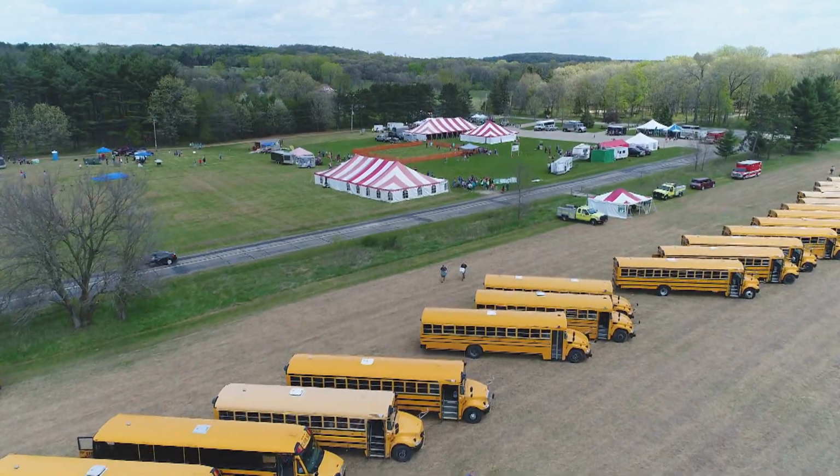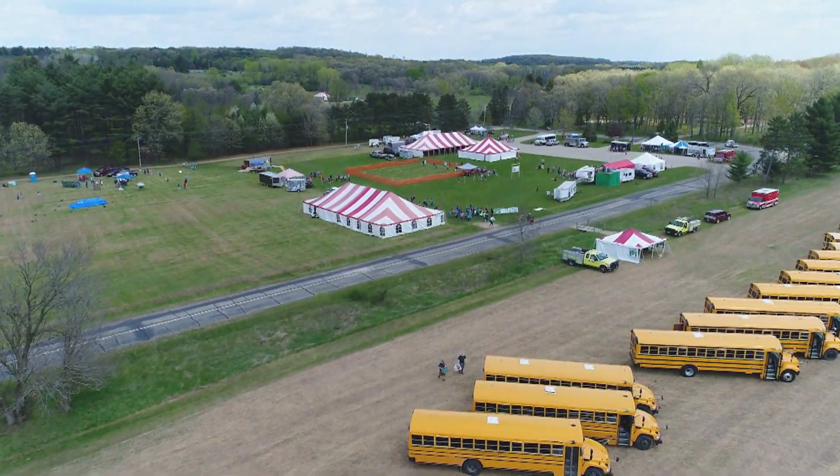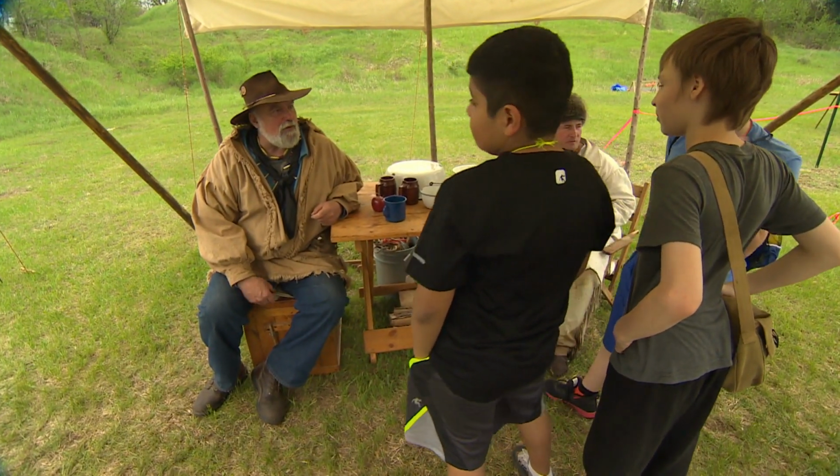We have the Midwest Outdoor Heritage Education Expo in its 6th year at the beautiful MacKenzie Center. And the idea is to try and connect the students with nature and the environment. That gets your brain processes going.